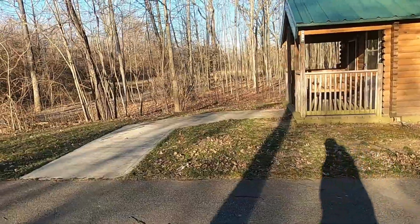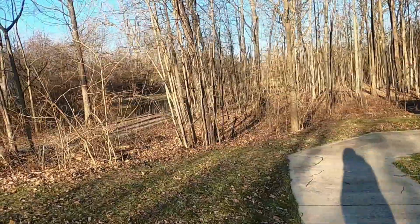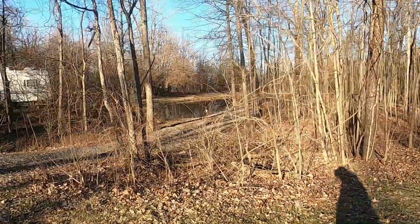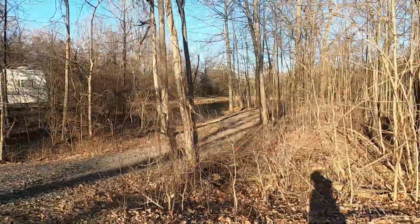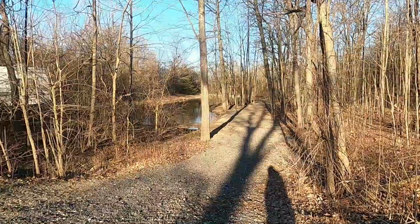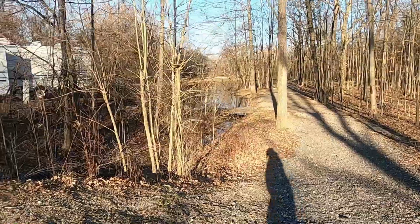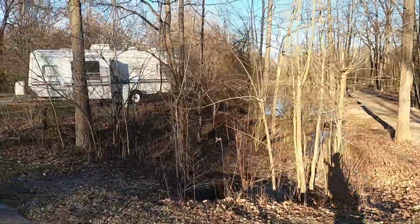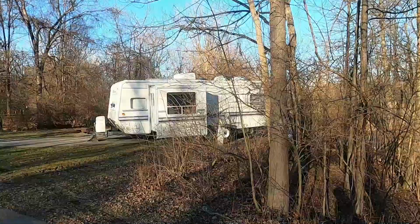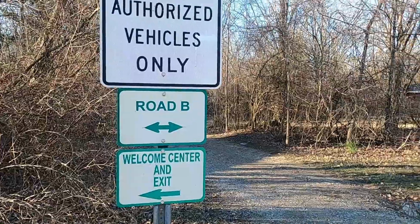But something I didn't know, there's a little lake here. Besides Alum Creek, the big reservoir, there's a little large pond here on the campground. It's cool. It looks like it's got its own little walking trail that goes around, and it looks pretty neat. And literally a single campsite has a nice view of this place. Our campsite is B2, obviously road B.